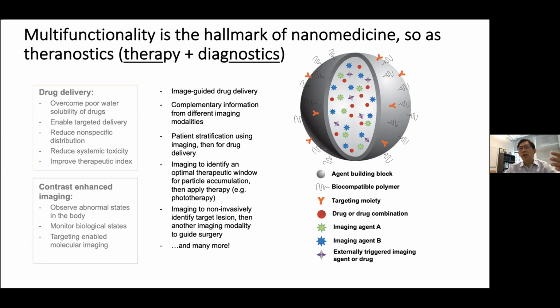you can combine imaging with therapy, which offers a lot of options, from imaging drug delivery to stratify patients and find the right population for the therapeutics. You can also use a non-invasive way to image the lesion, followed by image-guided therapeutics.